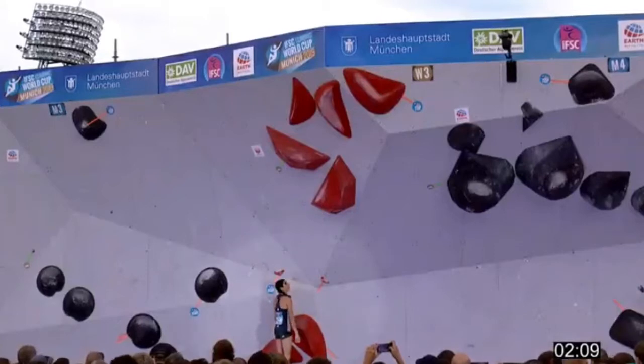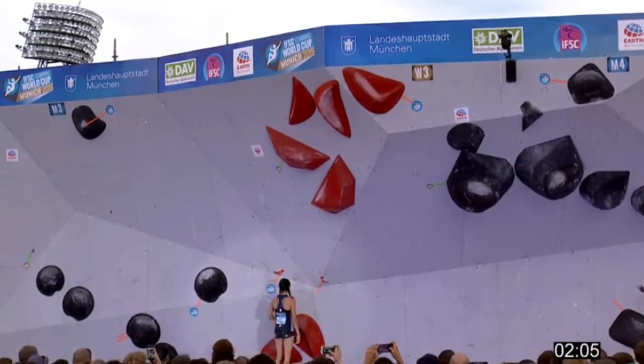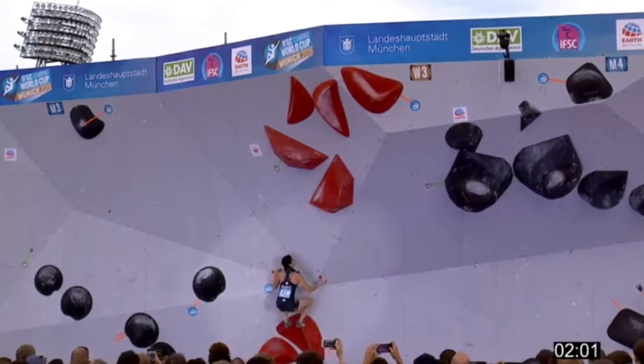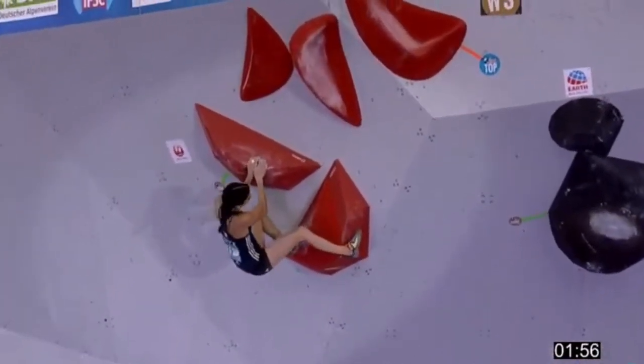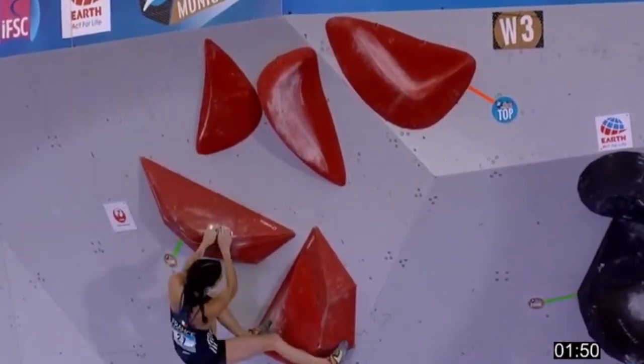So Julia Chanaudy took 4 attempts before she found her way. This will be number 3 for Fanny Gibert. That's how you do it. She looked so solid that time, Fanny. The swing looked better, everything looked better. So it'll be attempt number 3 if she can top from here.